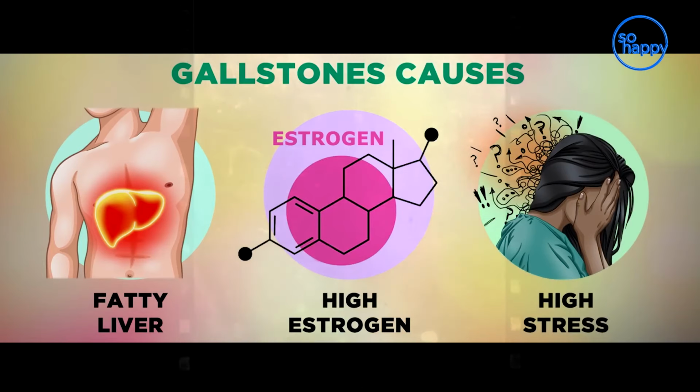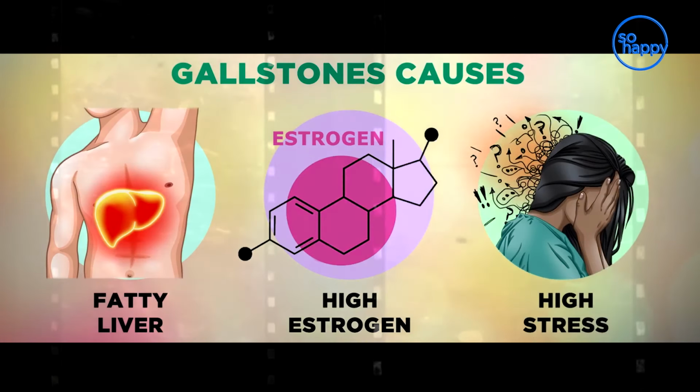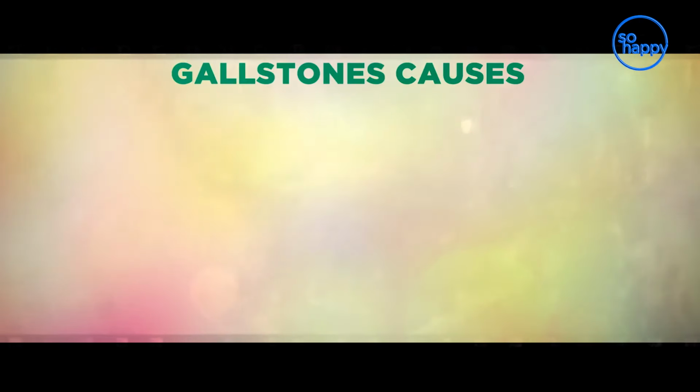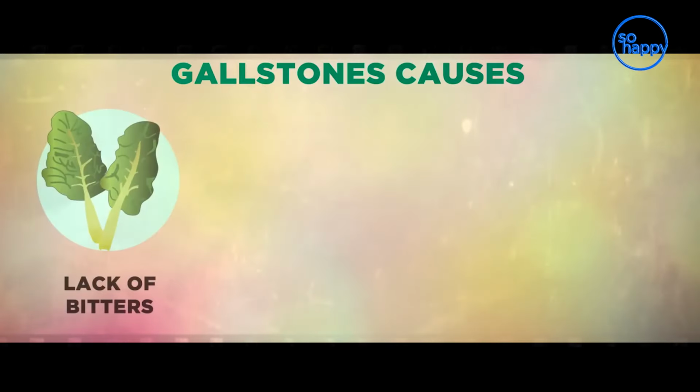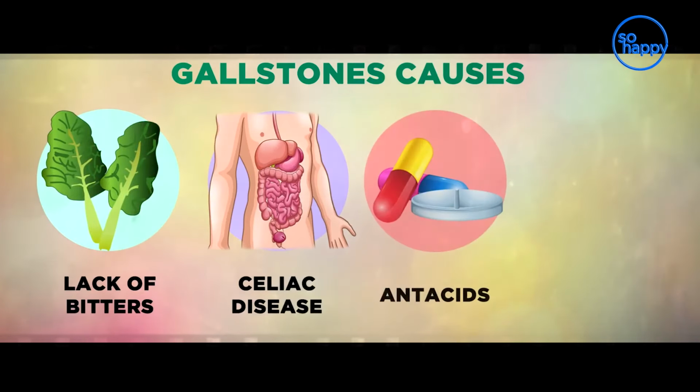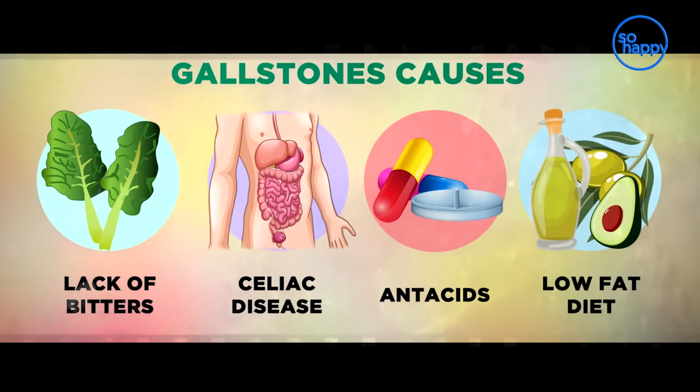Another cause is having too much emotional stress, which causes a hormone in your body to stop working properly. This can disrupt the recycling of bile acids from your blood, causing stones to develop inside the gallbladder. And some other issues that may be triggering sludge or gallbladder stones are not eating enough bitter vegetables to support the liver, celiac disease, taking antacids which disrupt the digestive juices, or following a low-fat diet which prevents the release of bile, causing cholesterol stones or sludge to develop.